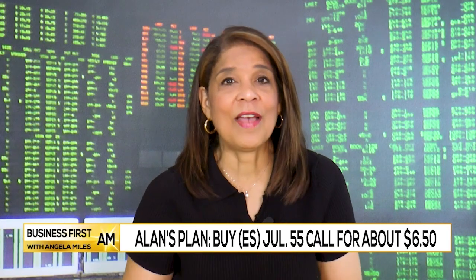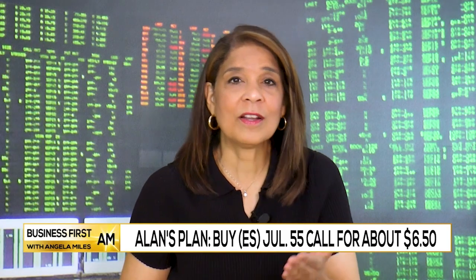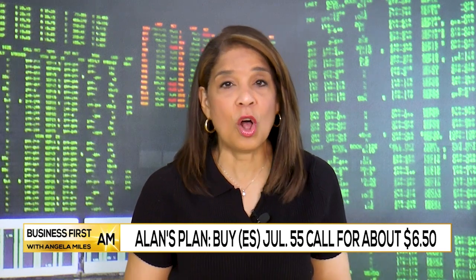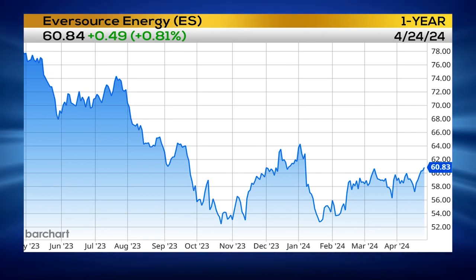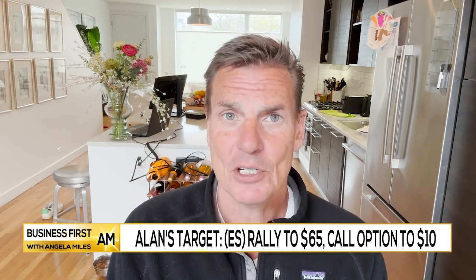What do you need to have happen for that stock to go higher and for the value of the call option to also move up? All right, a breakout, a modest move, and that's the importance of our strategy here. In the money option, a modest move on this July 55 call to the 65 range top would make that option worth 10, which is getting close to doubling the option value.